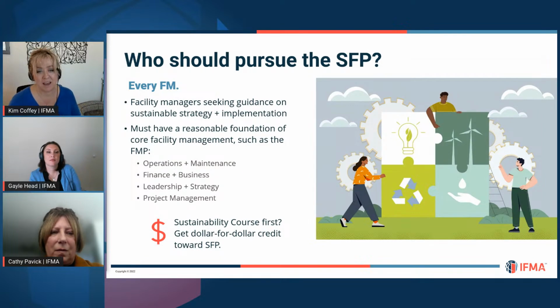Gail, there's something that is on this slide that I would love for you to point out. If I take that sustainability course that we first covered, am I out of money if I decide to go for my SFP? You are not. We're actually going to match dollar for dollar and give you credit towards the SFP for what you spent on that standalone sustainability course. Again, that's just our way of helping you to make sure that, yes, this is the right track. This is where I want to be for my organization, by showing that I have this interest and want to take the power of boosting my facility to that next level. So we do want to offer that to you as well.